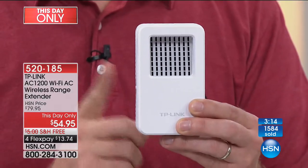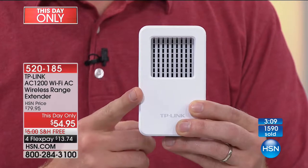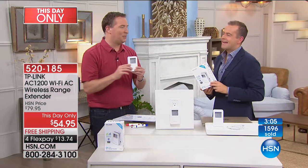So when you step up to this, there's so many amazing upgrades. Not only does it have both bands where it can connect to dozens of devices at once, it's also about the speed. Previous generations were 300 megabytes of speed. Adam, this is 4 times faster, 1,200 megabytes, blazing speed you're going to get out of the internet.